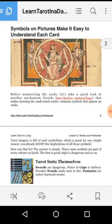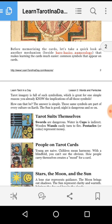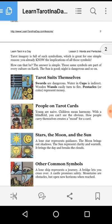Common symbols that appear on the cards. Tarot is full of such symbolism, which is great for one simple reason: you already know the meanings of all those symbols. Those same symbols are part of every culture on earth. The sun is good, night is dangerous, and so on.